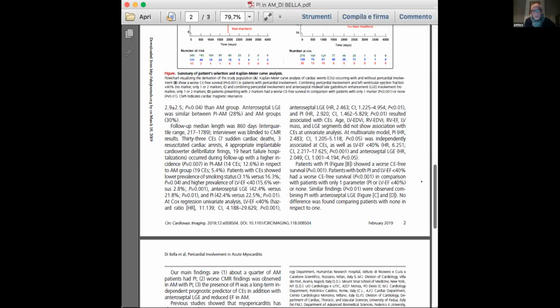In our manuscript, we have considered pericardial involvement, pericardial enhancement, as you have said, involving at least 50% of the pericardium.